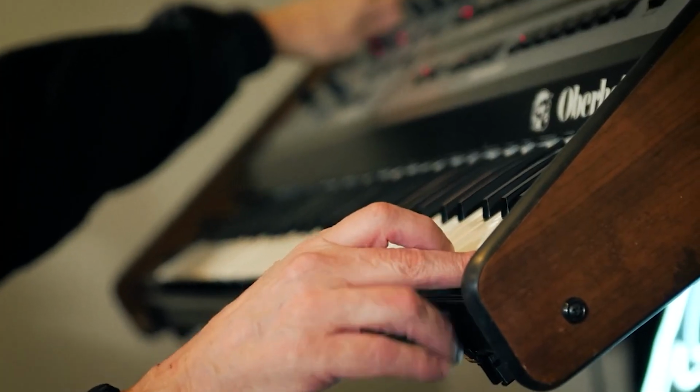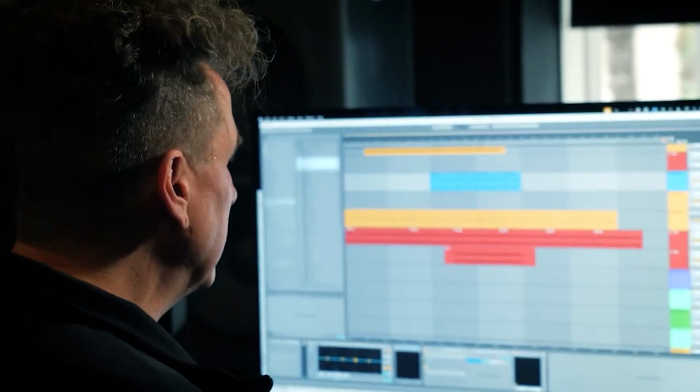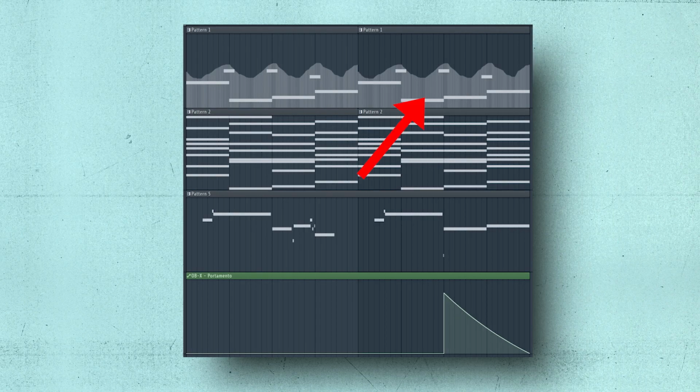He also talks about using the portamento setting. Portamento, but it detunes as it slides. Notice how I created this automation for the last two notes, and listen to how it sounds.